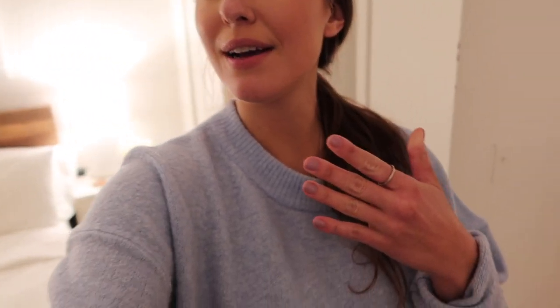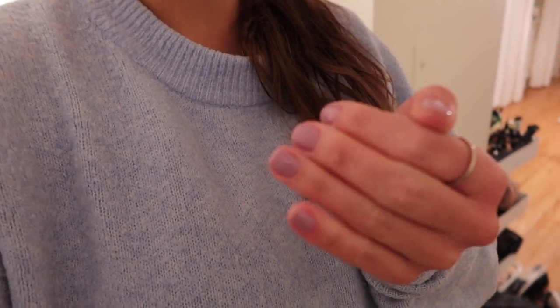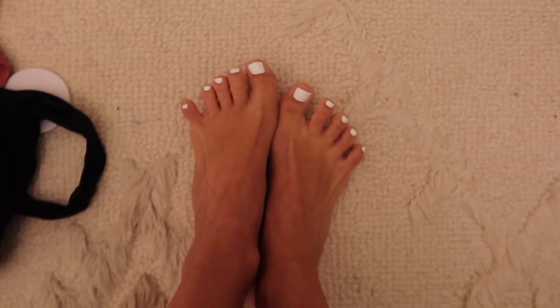Back from the nail salon, I got a simple mauve color. I think it's called Seven Wonders of OPI. And then for my toes, I always get a simple white, so it goes with all my outfits, all my swimsuits. I'll show you what it looks like. And my toes are completely done.